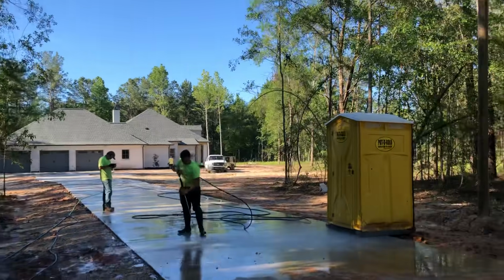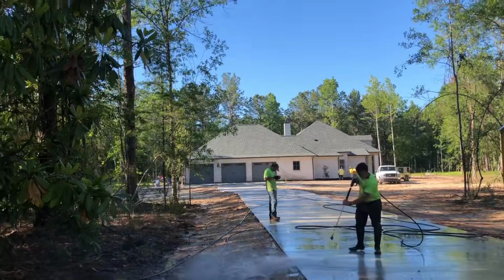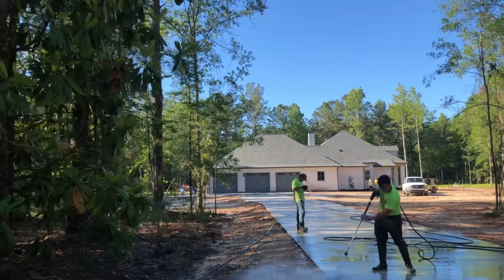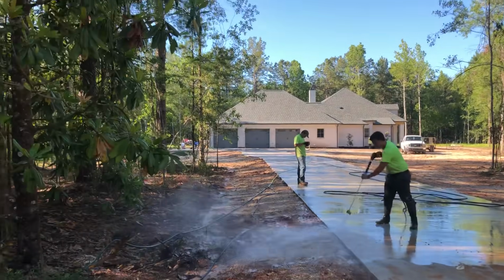Obviously, you see us out here watching this new construction job. I would rather be doing a roof somewhere, but I'm keeping these guys in my back pocket just in case. It's an ace in the hole.